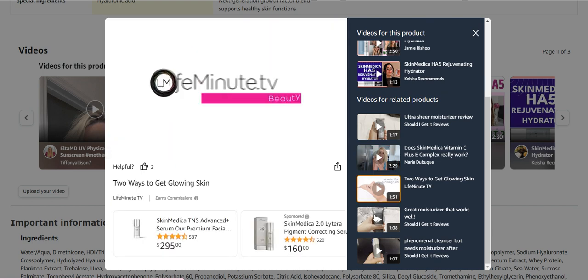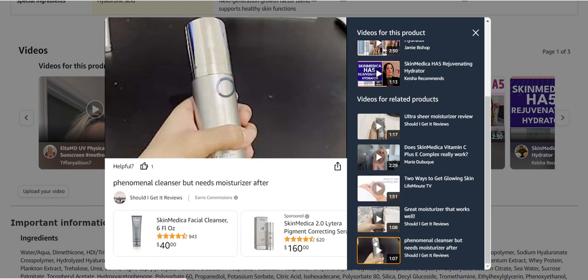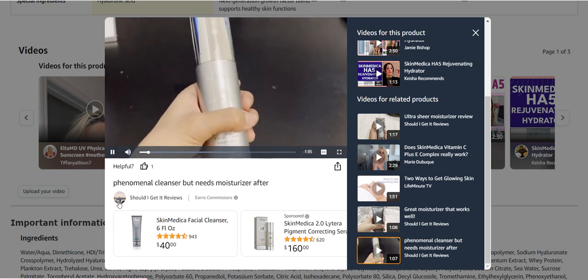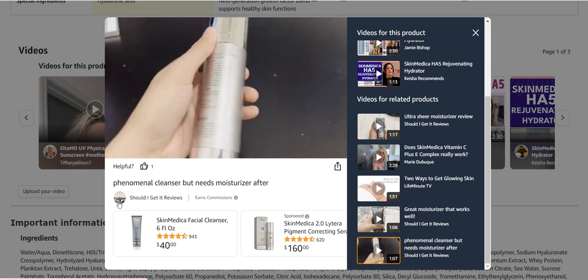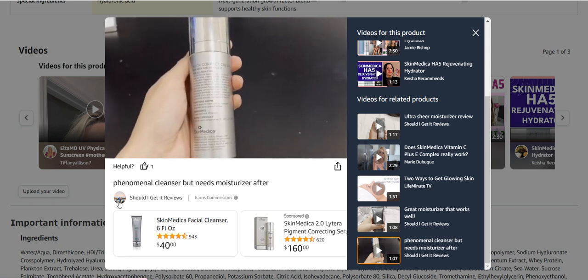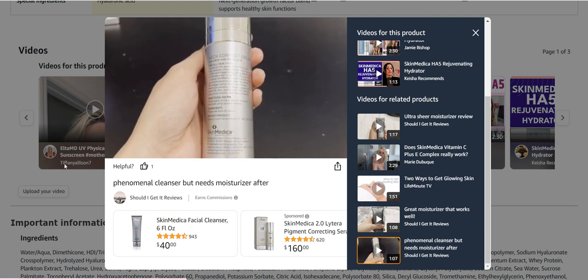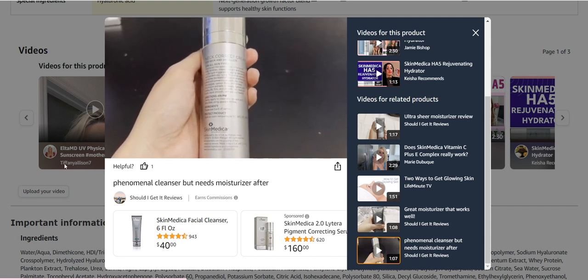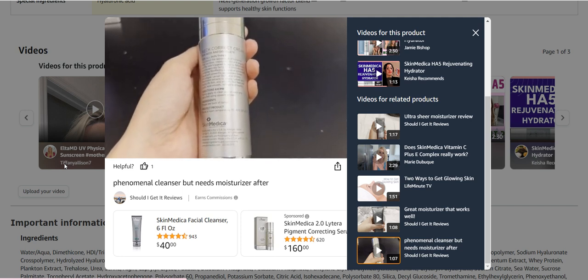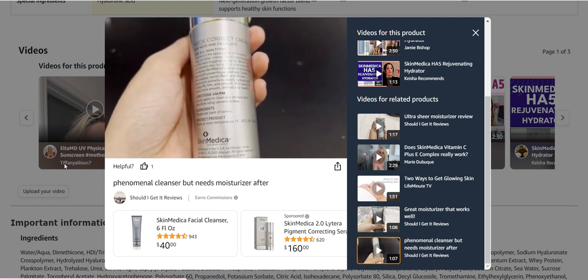Here is the SkinMedica Neck Corrector Cream. My mom uses this both morning and nighttime after her normal routine of washing her face and putting on other products. I think she uses this last on her neck, and according to the instructions here, you have to do upward strokes on the neck, and you do it both morning and nighttime after you clean your skin.